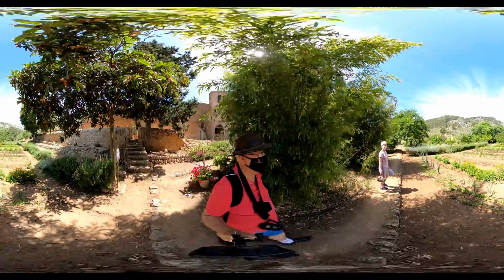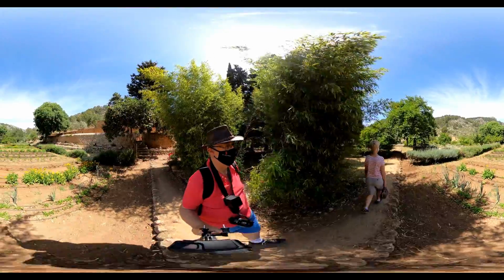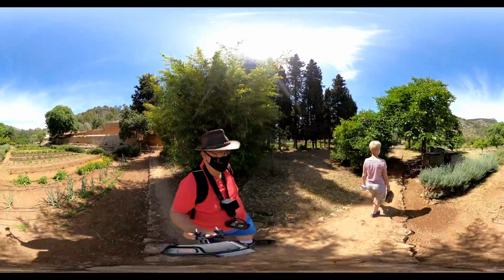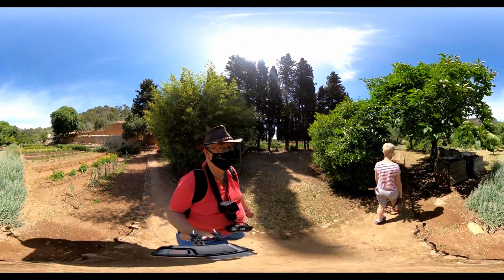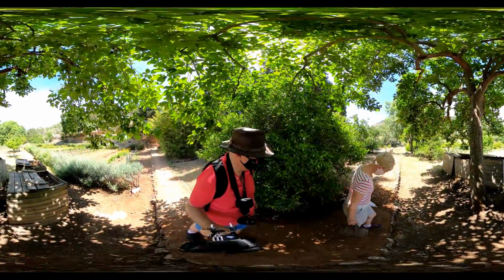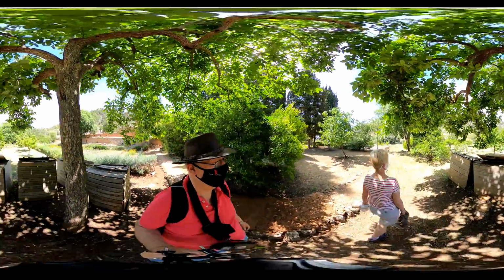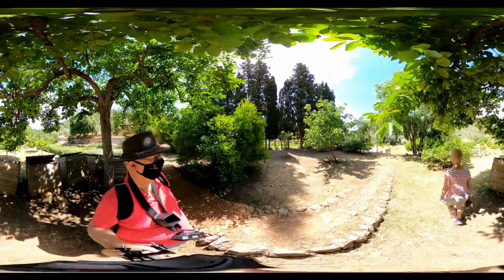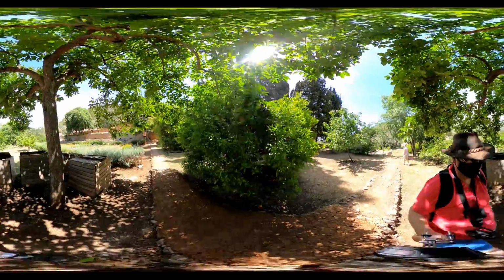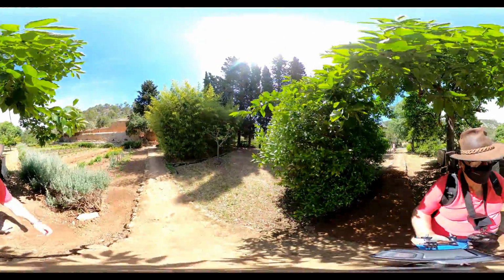You'd have bee hives here, wouldn't you, as well? If it's compost. Compost boxes. Definitely. We've been laying a little bit of a cement pathway there that we've just been walking on.